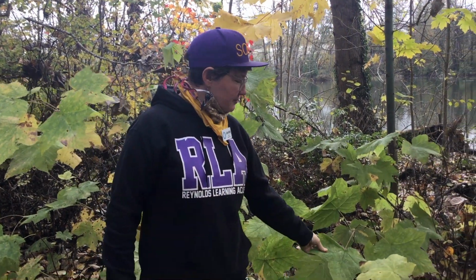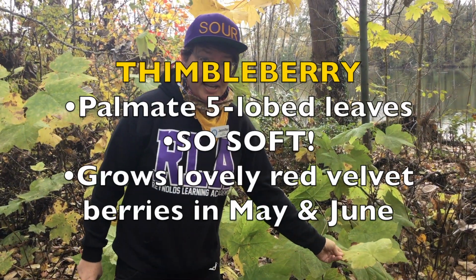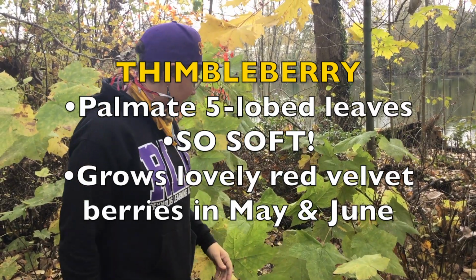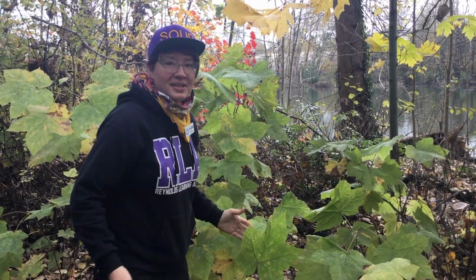Right over here though, we have a leaf that looks kind of similar. This is a shrub and it's called thimbleberry. Thimbleberry is a cousin of blackberries and raspberries. And it has 1, 2, 3, 4, 5 points as well.